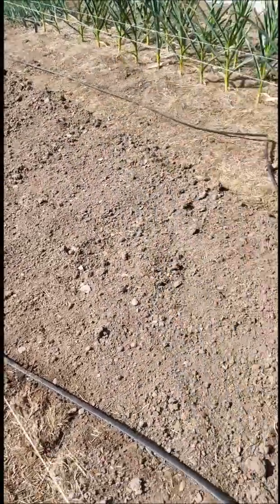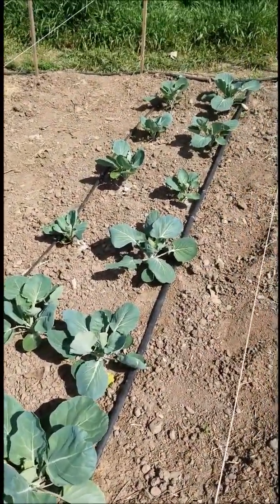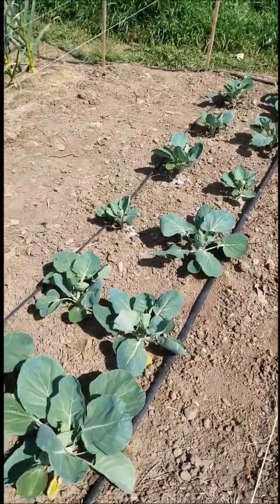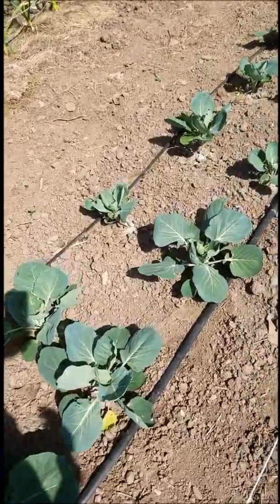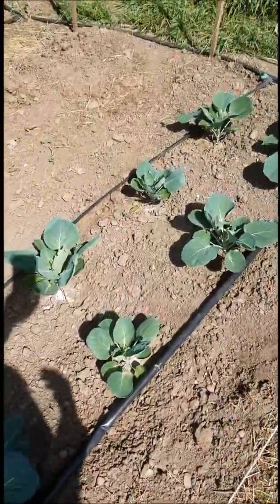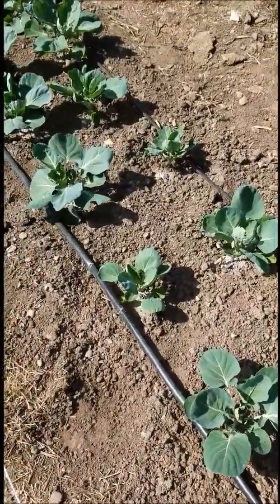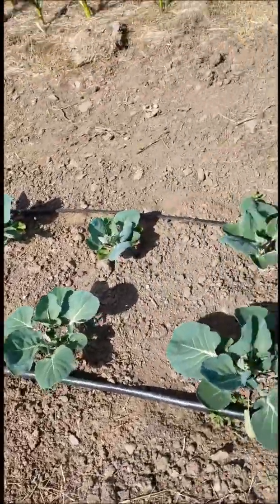So time will tell. And then here, pardon my shadow, we have Brussels sprouts. We're trying them again. The last couple of times we put them in, we had horrible bug problems. But he's trying something new this year. Don't ask me what, I don't know. And hopefully this year we will not have the bug problems we had before, because I do love Brussels sprouts.